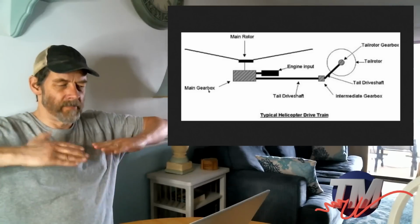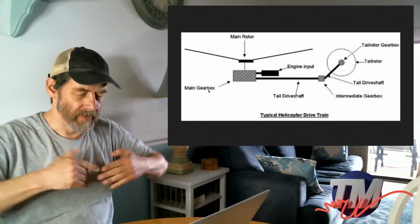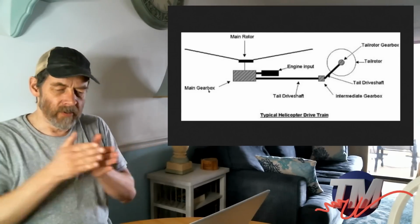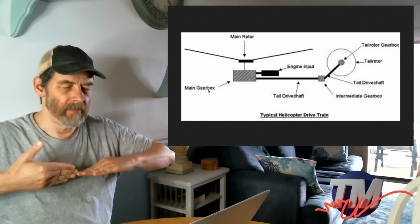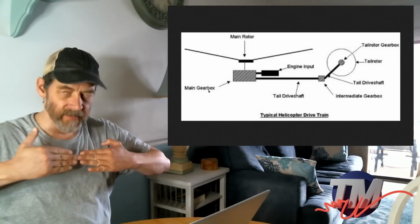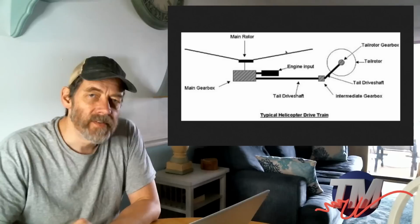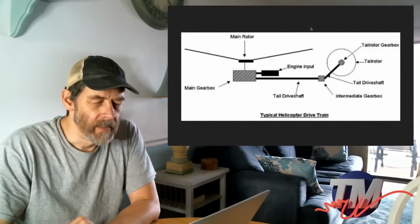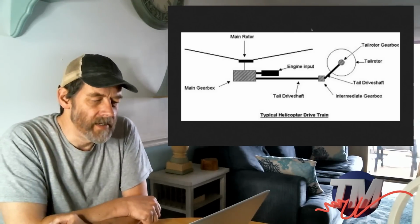Now, not just the main blades can change pitch, the tail rotor blades can also change pitch because they are connected to the gearbox. And in order to change the torque applied by the tail rotor, you have to be able to change the pitch of those blades. So that's another complexity that's not shown on this diagram. Another thing that's not shown in this diagram is the clutch. There's a clutch that can decouple the engine from the gearbox. And this is important for something called auto rotation.